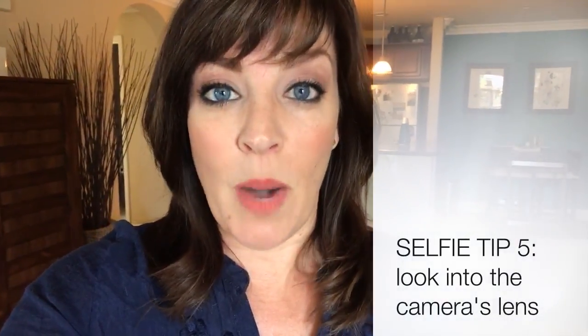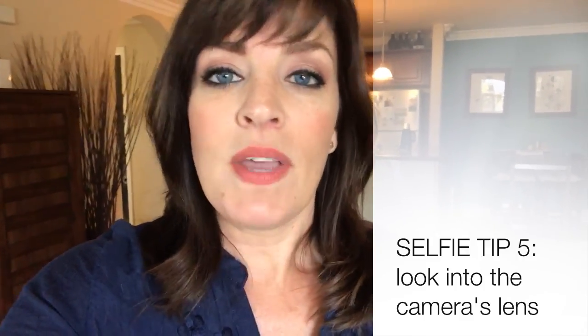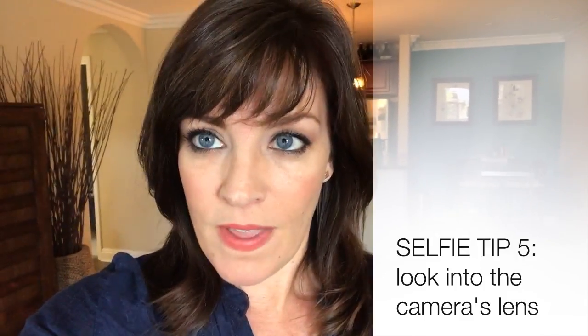And so the last tip that I have is I want you to look right into the lens that's built into your camera or your phone. Because if I'm looking at myself in the photo, my line of sight is off. And so you don't want to look at yourself, you want to look right in that lens that has the camera. And that's going to give you perfect eye contact, and that goes for whether you're taking a selfie or whether somebody's holding your phone and taking the photo of you. Look right in the lens, make your eye contact, don't have side eye.